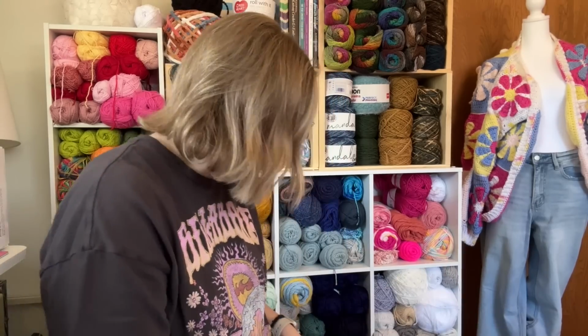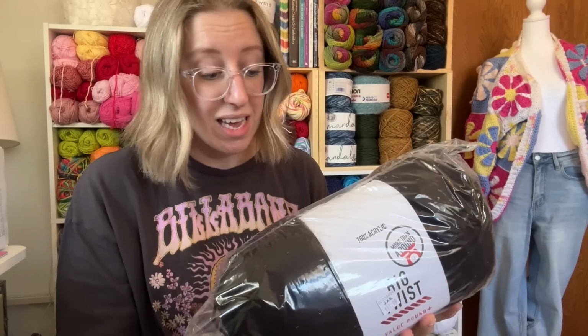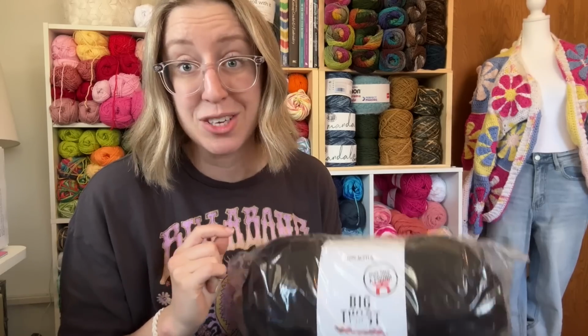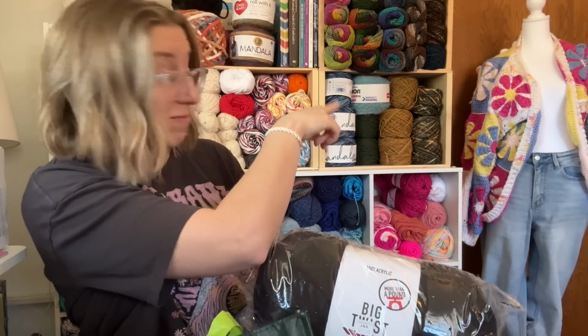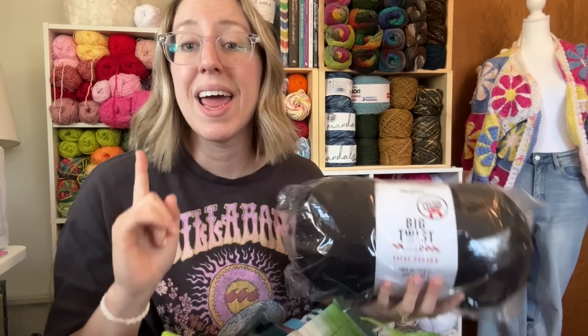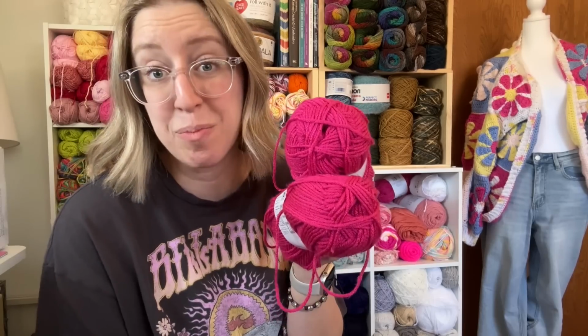So then, of course, I had to buy more. While I was at that store, I also bought 2 skeins of black, okay? Because honestly, one can never have enough black yarn. And I am planning to make, if you see that sweater in the background here, this granny square cardigan, another one of those in a black and white color palette with a hot pink border.